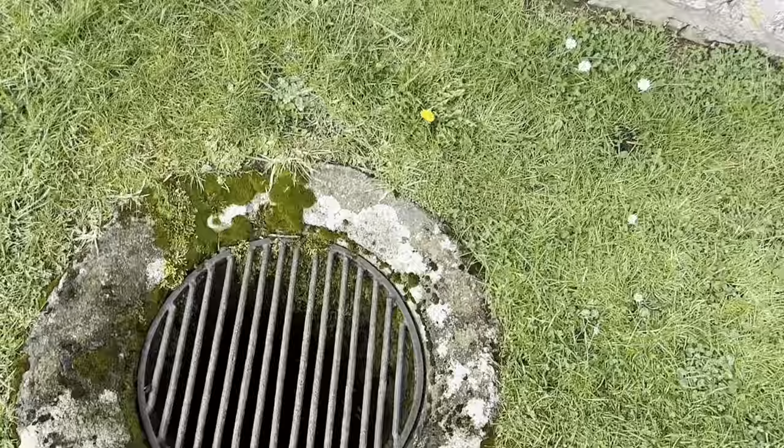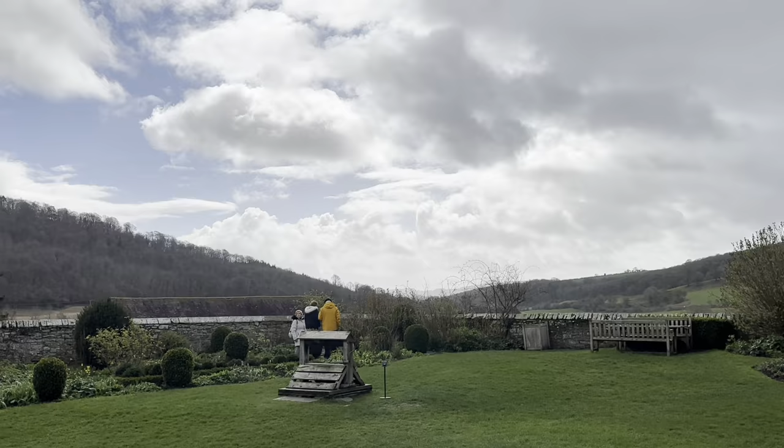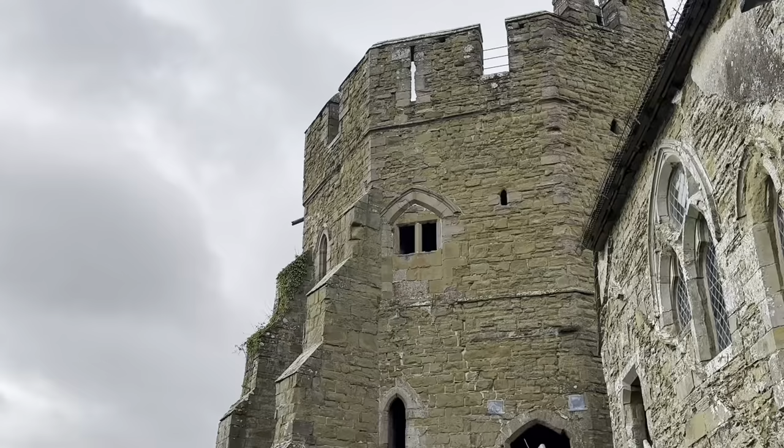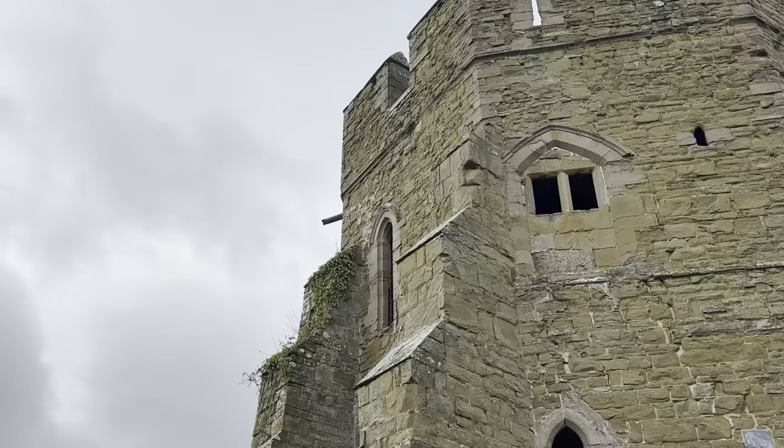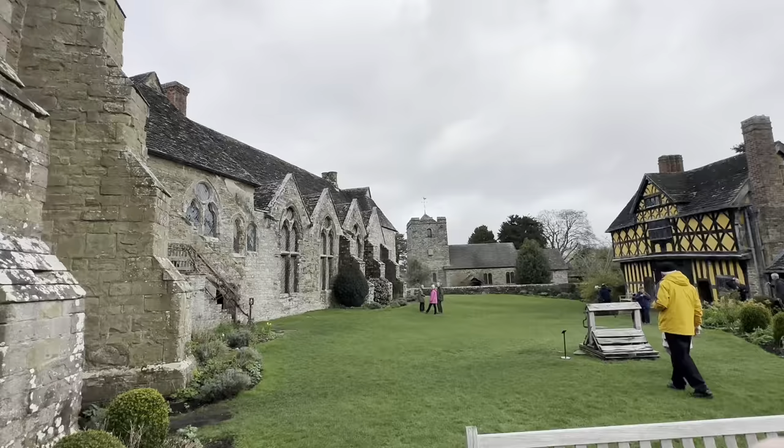The castle well, it's not the biggest well I've seen, but it certainly does the job. It really is beautiful here though. Yeah, there does seem to be a peculiar light cast on both the timber and the stone here.